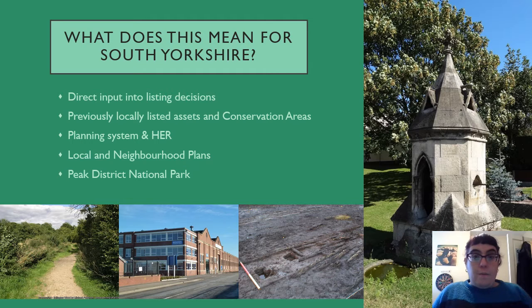It also takes into account those places that have previously already been locally listed as part of neighbourhood and local plans and things like conservation areas. So the local heritage list will be in conjunction with those already highlighted elsewhere.